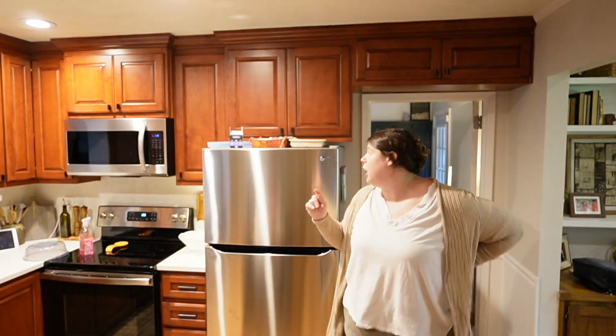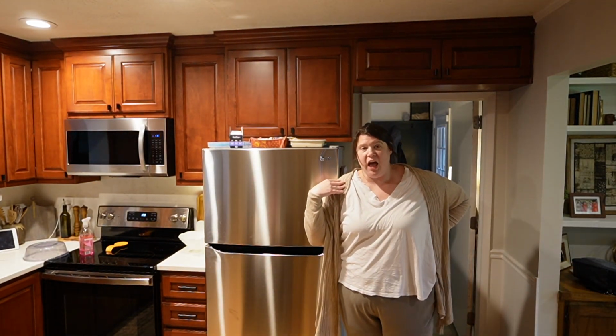The other thing that I would have changed about this kitchen is the placement of the refrigerator, or rather the cabinet above the refrigerator. Do you guys see this? It's larger than what normally is. It really should have been the same size as the one that's over the microwave to allow for a larger fridge. We searched high and low to find the fridge that would fit in this space because it's really short, y'all. Look, I'm taller than this fridge.